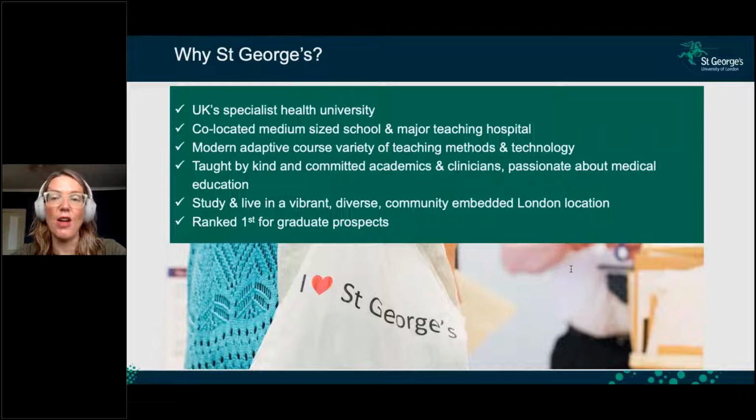For example, our transition year or T year is led by an A&E consultant, the penultimate year is led by a renal and acute medical consultant, and the final year by a urological surgeon. Course director, Professor Hannah Koch, is a consultant neurologist at the Atkinson-Morley Regional Epilepsy Network based at St George's, and she specialises in epilepsy treatment and research, as well as medical education.